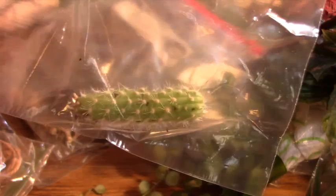Aw. Look at that little guy. Isn't he cute? Aw. I got just the perfect pot for him too. Or her. I don't know if it's a her or him. I don't think it matters in the plant world, unless you're trying to make babies, I guess. Well, I don't know.